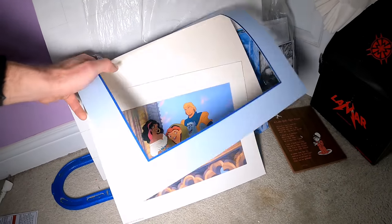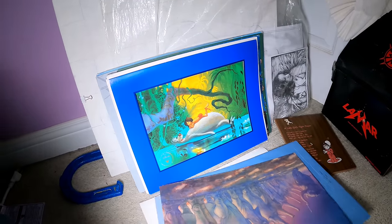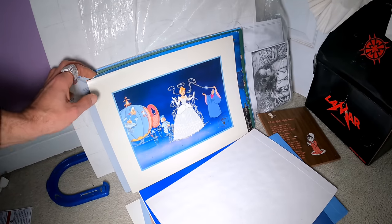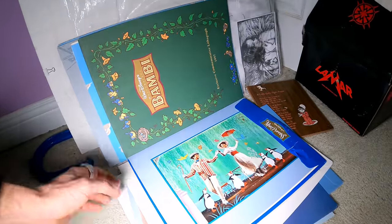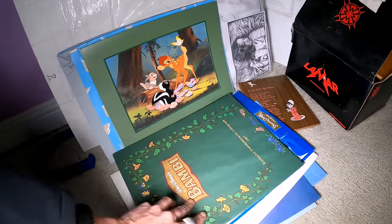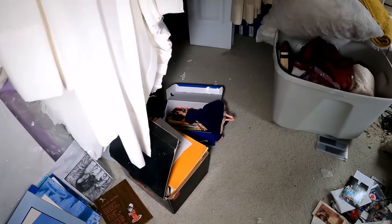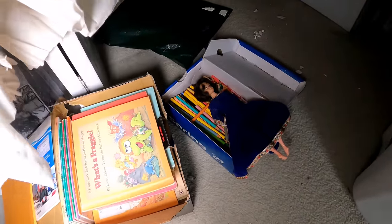The Hunchback of Notre Dame. Made in the USA. A whole bunch of Disney pictures. Those could be worth a pretty penny if they're originals or anything to do with that. Bambi. Very, very cool. Hey, Fraggle Rock. I had Fraggle Rock books.